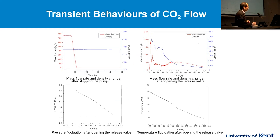We also created different dynamic conditions, such as stopping a pump or opening the release valve. We can look at how mass flow changes, how density changes with time, along with the pressure change and the temperature change. So with a lot of such operation processes, we understand flow conditions much better. Liquid, gas CO2, also two-phase conditions.